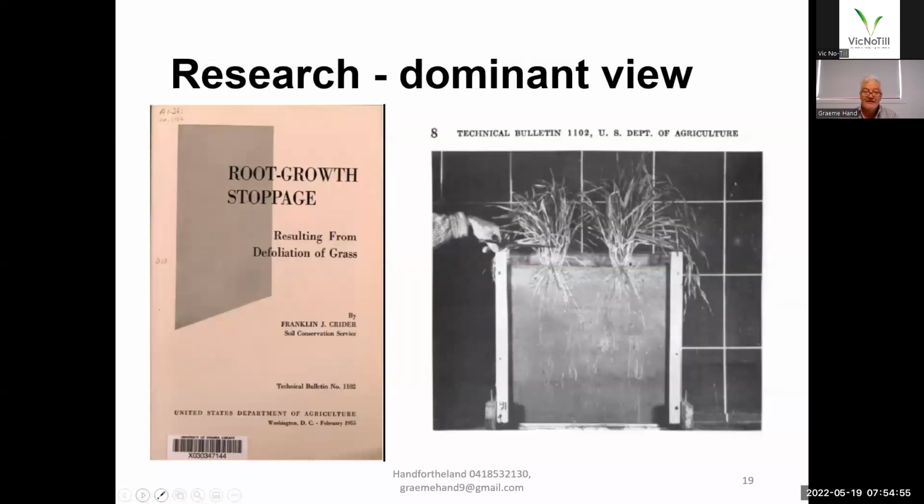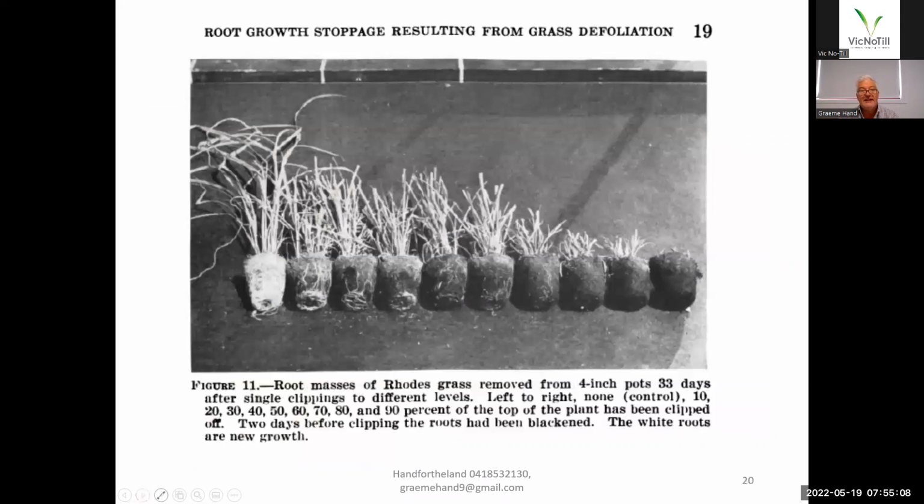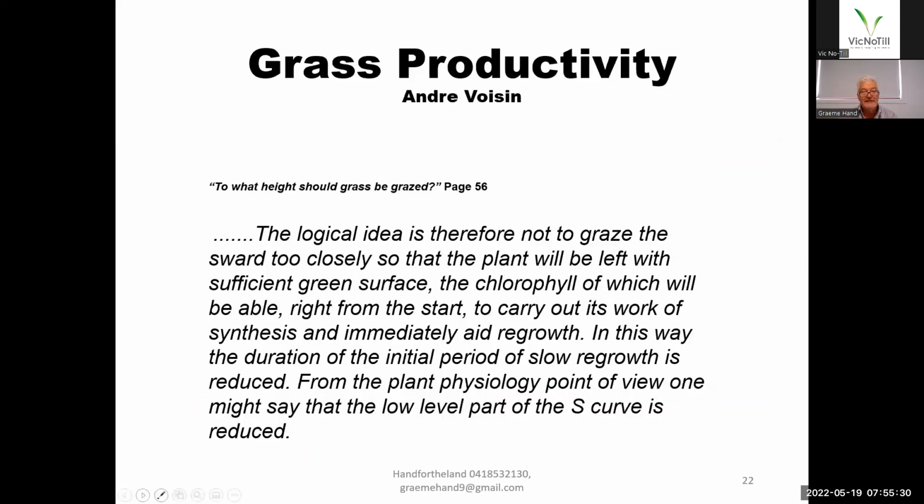This is the Frank Kreider research, and if people want that USDA bulletin, I've got it. It was done in glass-sided cases and staining roots and things like that. So this is what people are all talking about, the 50%. It goes from none, control, 10%, 20%, 30%, 40%, 50% defoliation. And then they said, oh well, you only want to graze half of it. I'm not into it at all, but that doesn't matter.